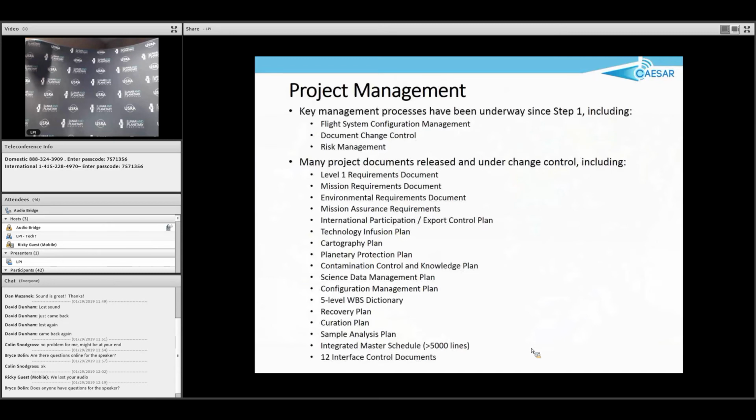This is an eye chart. I'm not going to list everything for you, but the point here is that we've been trying to run CSER like a flight project from the beginning. I mean, even from step one. So even back in step one, we had things like flight system configuration management, document change control. We have a change control board that meets regularly. In fact, the next one is in a couple days. Risk management process, all the kinds of processes that you typically associate with an active flight project, we've tried to institute from the start, and that's an approach that has served us well.